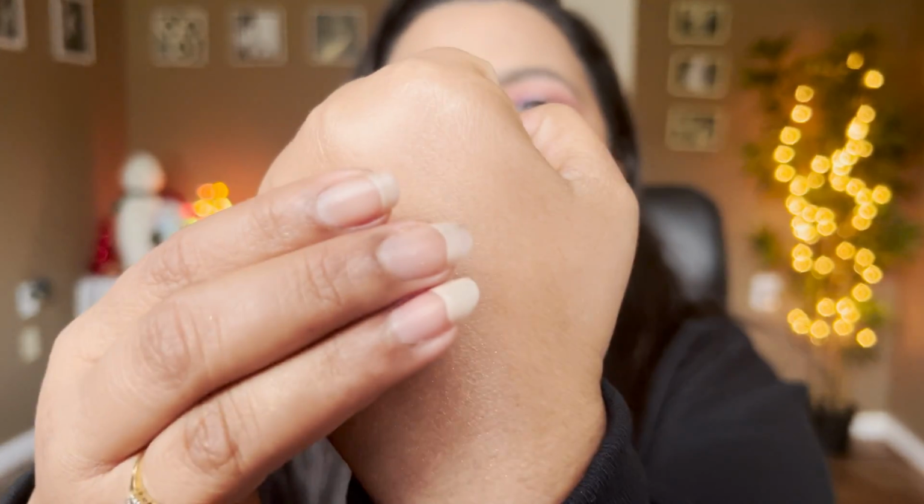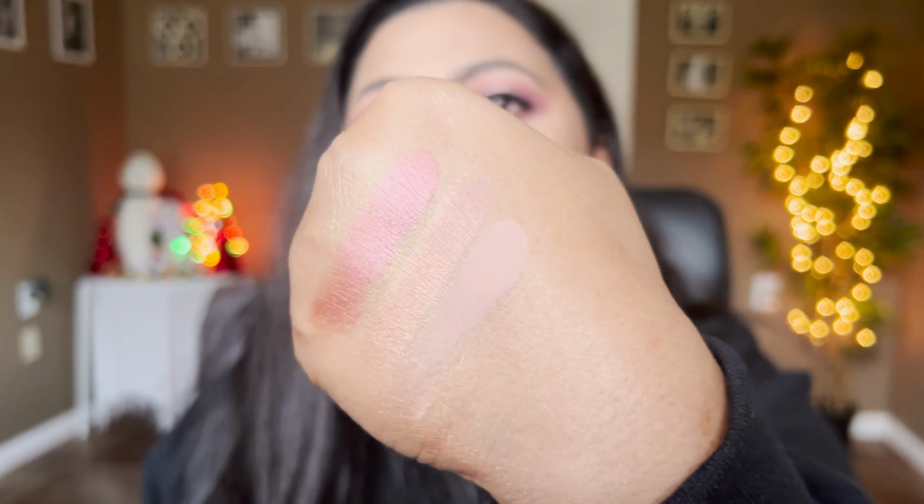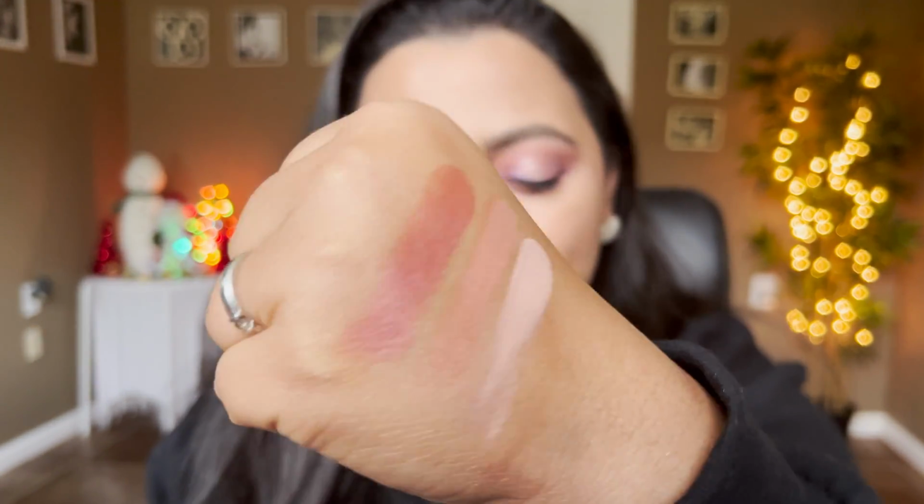Let me just swatch a few. And even these light tones that you're seeing in this palette, let me swatch that too. It's pretty deep when you apply it on your eyes, and it shows very nicely on my skin. Look at that. The quality is there. It's just the color story, I'm over it.